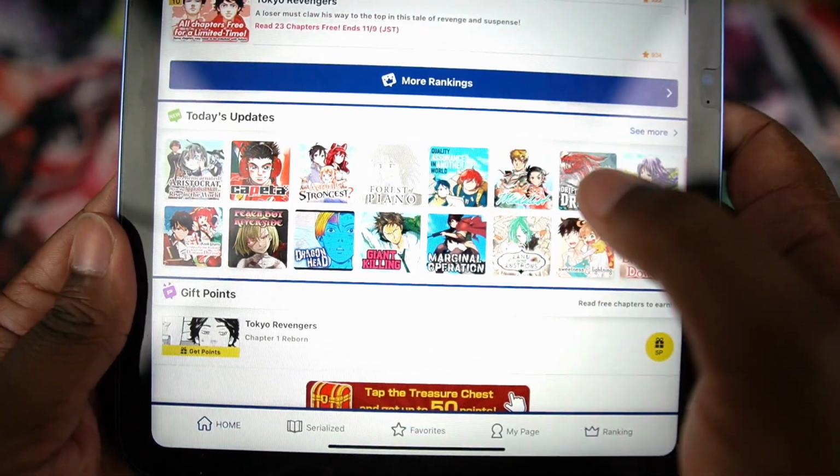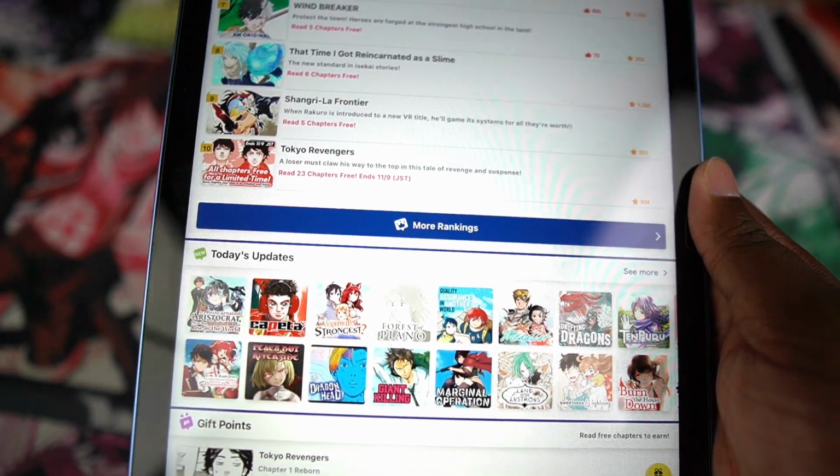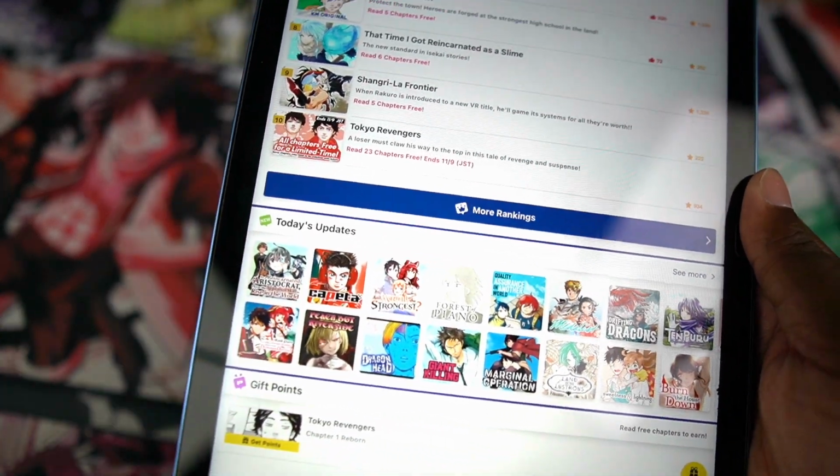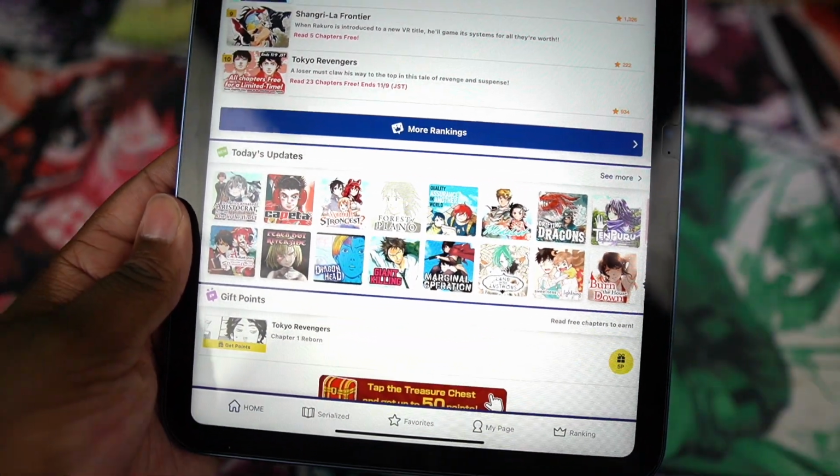Wow, okay, in today's updates, I do like this. This is actually pretty nice. Kodansha has some stuff that's really nice in this app. Like you choosing whether you could scroll vertically or horizontally on the app, that's a really nice touch. This right here, today's updates, that's also a really nice touch.